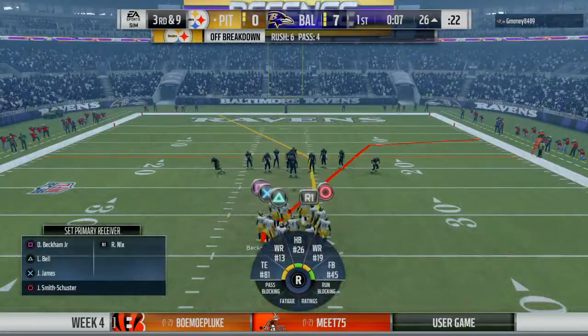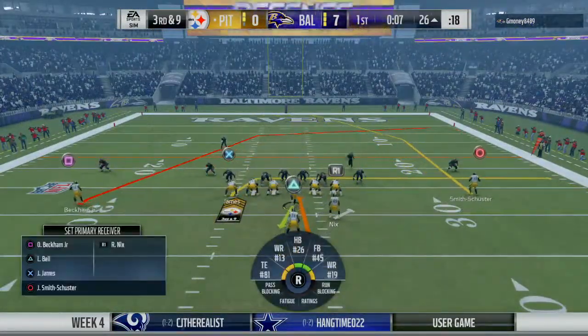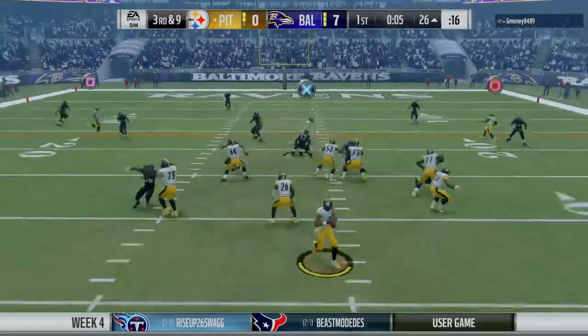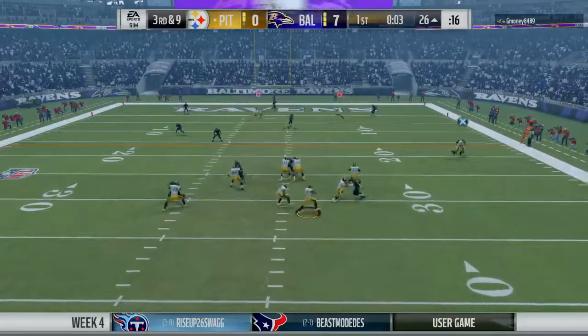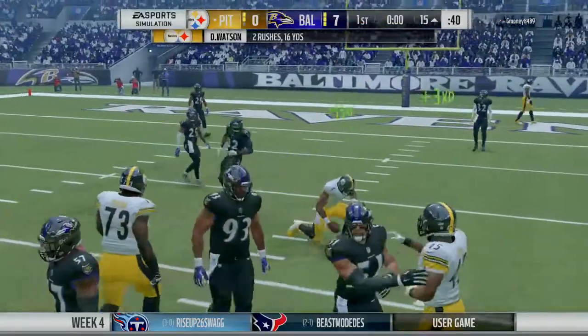Now play number 7 of this drive, but it's a tough 3rd and 9. Watson now to throw, escaping the pressure right. He can run for it, and he will.